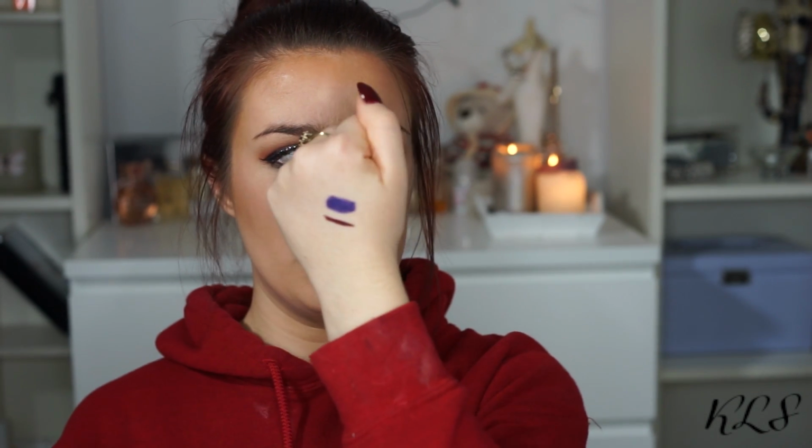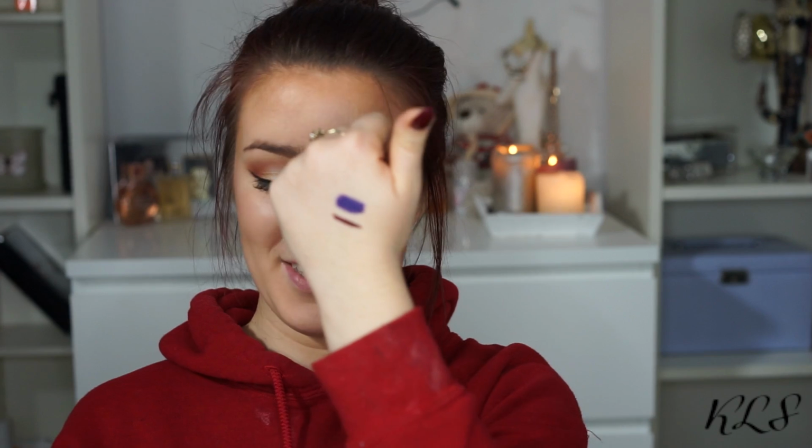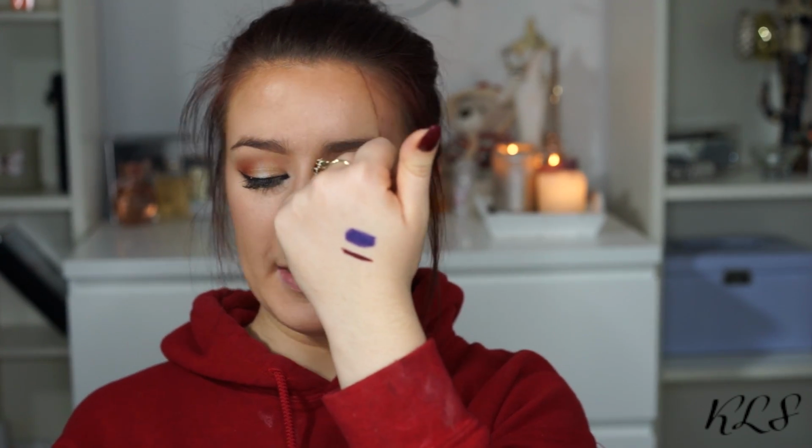So I'm gonna have to see what this looks like on the footage later. But if I swatch it, it looks amazing. It's this dark purple blue. Definitely a matte royal. It's completely matte and it wears really, really well. It sticks on for hours. I wore this all party night and it didn't smudge at all. I swear it could be a liquid lipstick.